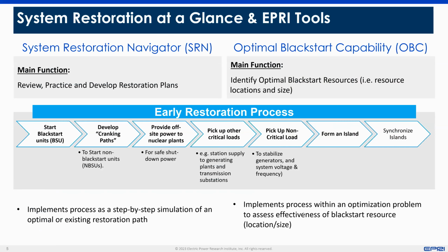Now, at EPRI, we've developed a few tools to help in better development of these restoration plans. One of the most commonly used approaches in restoration is the bottom-up approach. In this approach, one or more blackstart generators are used to first energize a transmission backbone that forms the cranking paths to non-blackstart generators and critical loads. Next, the islands of energized network facilities.